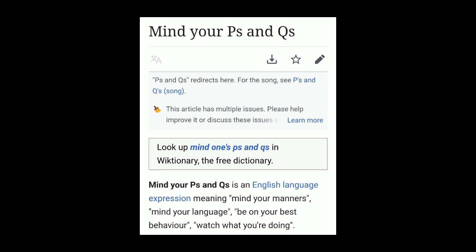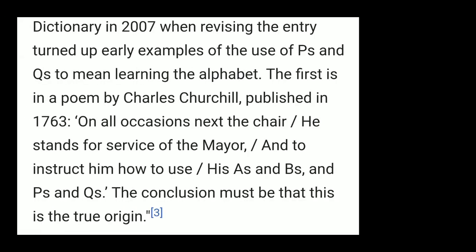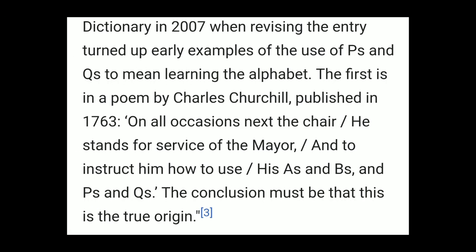Mind your P's and Q's. Remember, P and Q equals 33. And it's just really interesting that P and Q, this expression, mind your P's and Q's, it's like nobody really knows where it comes from, and nobody really knows what the P and the Q actually stand for.